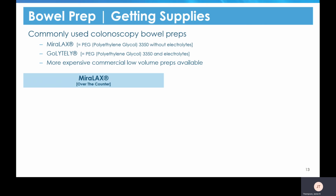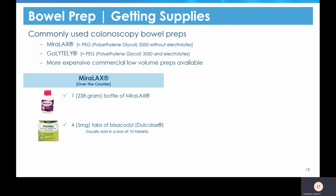This is an over-the-counter bowel prep laxative solution. Here are the supplies that you need. One 238-gram bottle of Miralax, four 5 milligram tablets of bisacodyl. Dulcolax is a common brand. These tablets are often sold in a box of 10 tablets. And 64 ounces or two 32-ounce bottles of a clear liquid like Gatorade, no red, purple, or orange drinks.